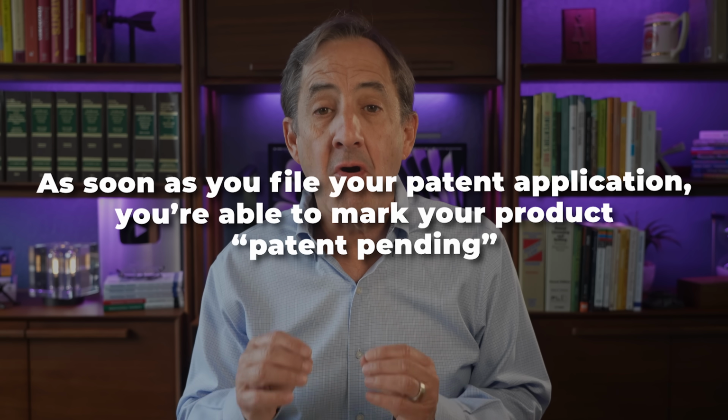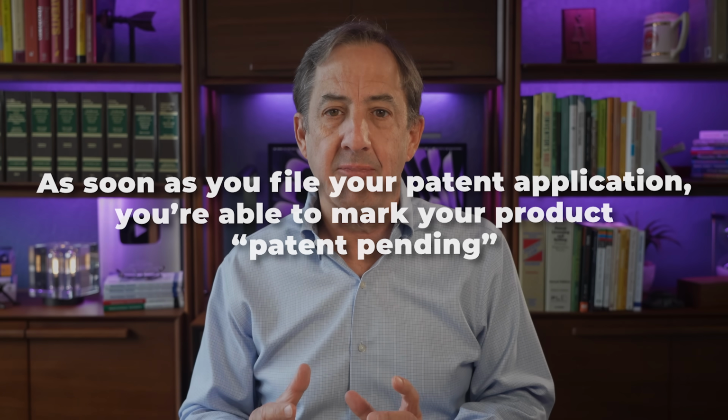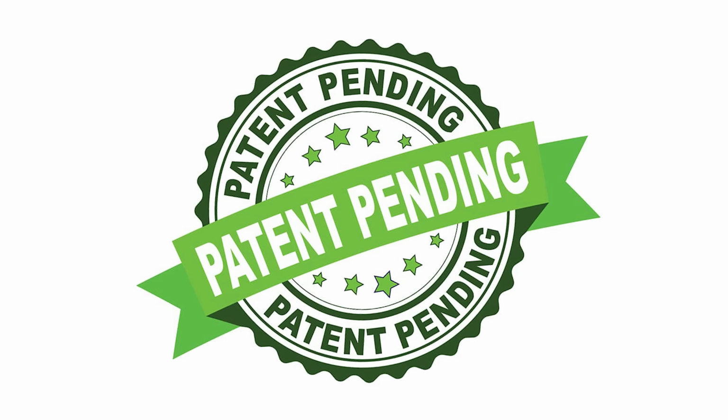One last point here is that as soon as you file your patent application, you're able to mark your product patent pending. This includes a provisional patent application. And I think marking your product patent pending can have a real chilling effect on the marketplace. So you may not actually have a granted patent, but you will be patent pending. And I think this status can really help with respect to your product protection.